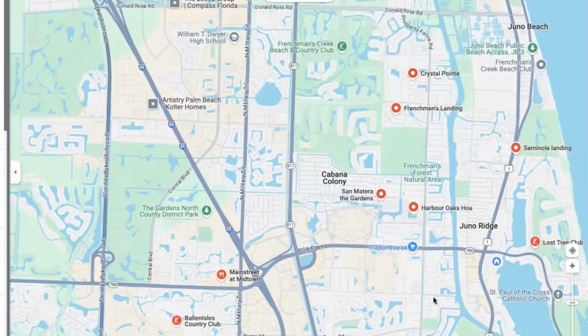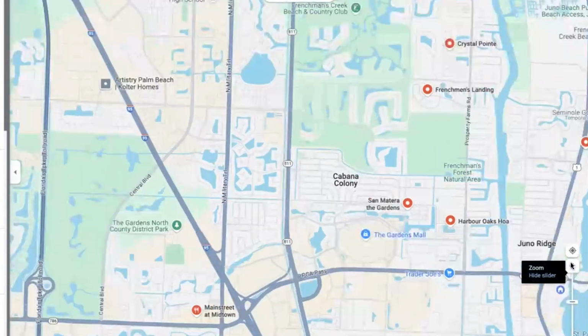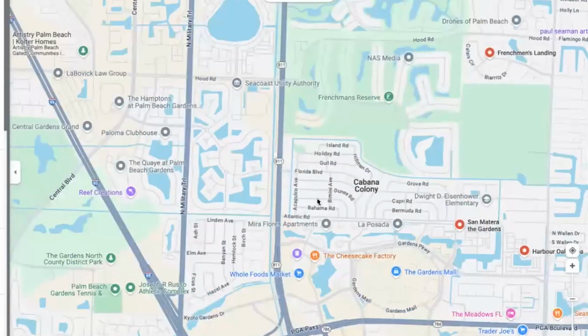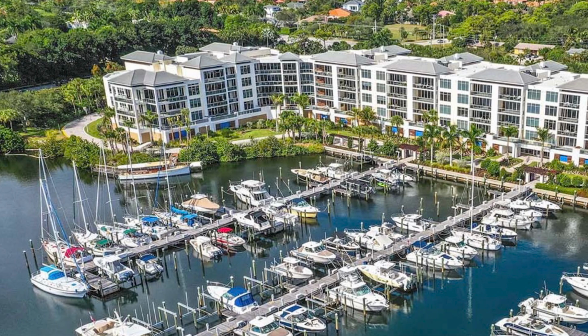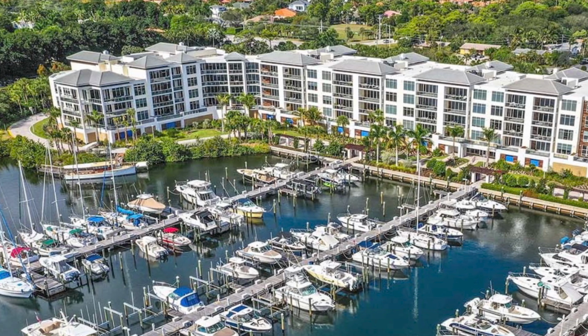So I'm going to zoom in here, and the first place we're going to start is at this corner, here's the Intracoastal and Donald Ross Road, which is the northern boundary. And even though it doesn't say it right here, this development right here is called Azure Palm Beach. So this community is one of the newer luxury residential communities.